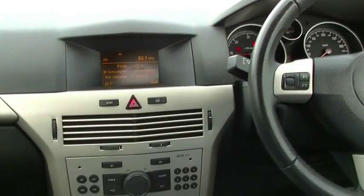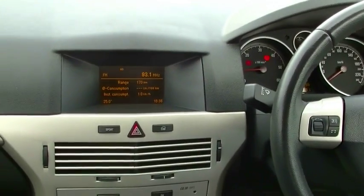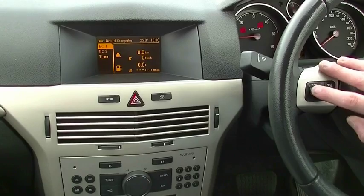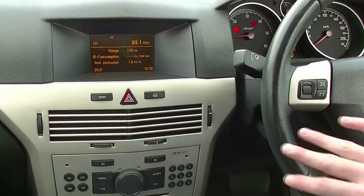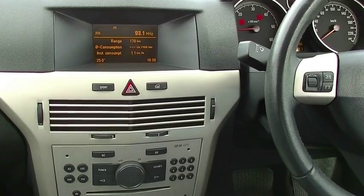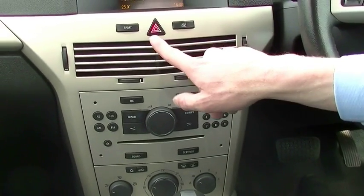That's going to give us information such as our range till empty, average fuel consumption, the outside temperature. We can also flick through and it will tell us, which I saw before, might not come up now, but it did say that we'd gone back to 2008, so just going back in time a little bit with this vehicle.